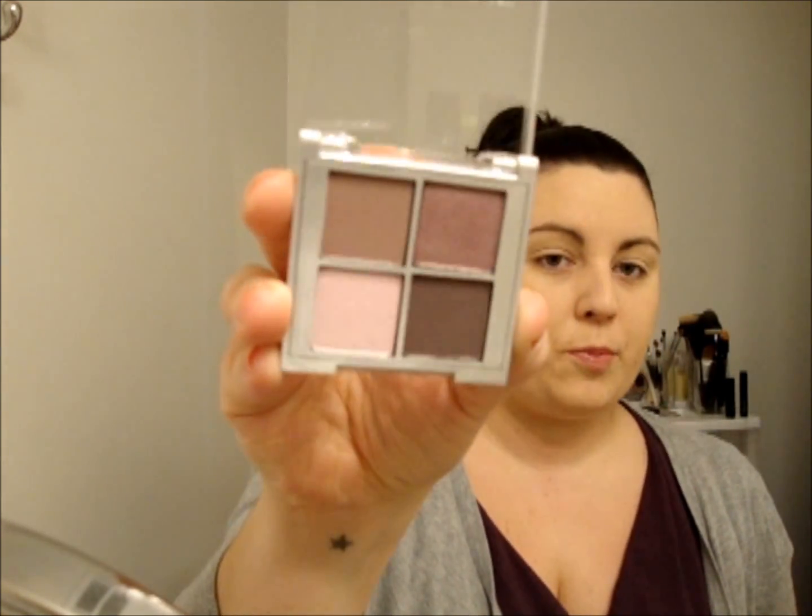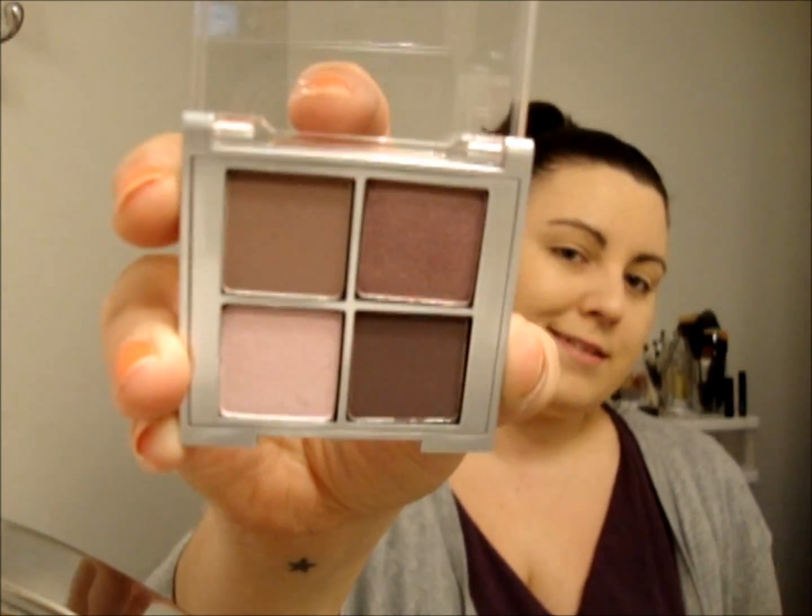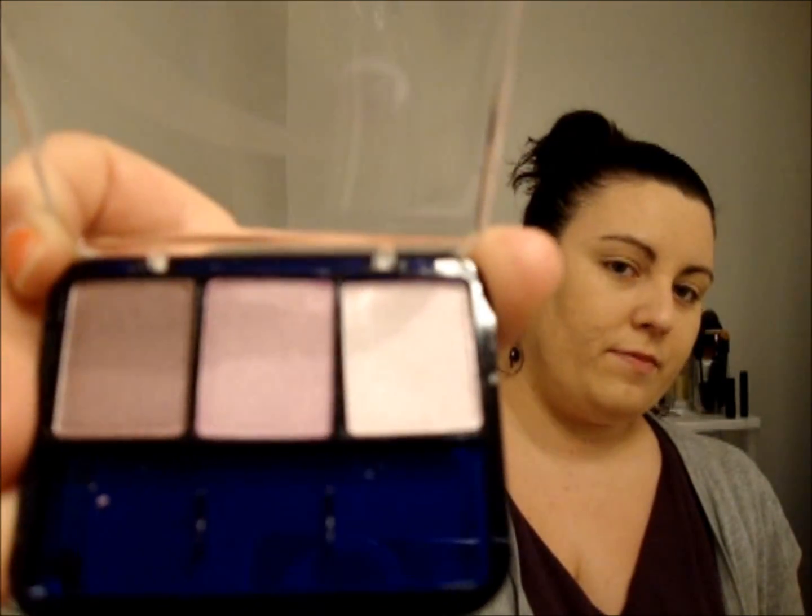It's got some really nice purples and pinks in there. And I also came across this CoverGirl palette. CoverGirl makes these really nice 3-color palettes, and this one has some nice purples and pinks in it as well. If I'm seeing this correctly, it looks like some of the purples are coming up very brown in this lighting, so I apologize for that. So I may mix from the CoverGirl palette or the Clinique palette.